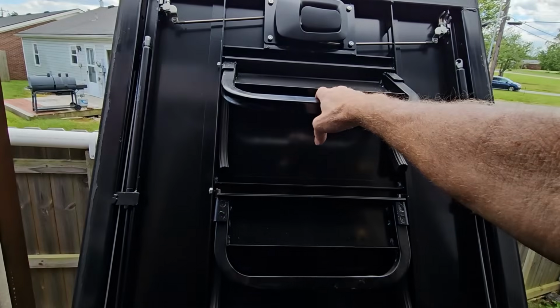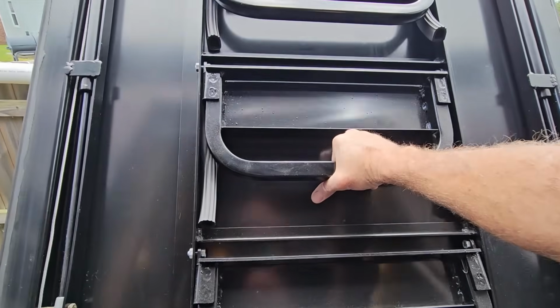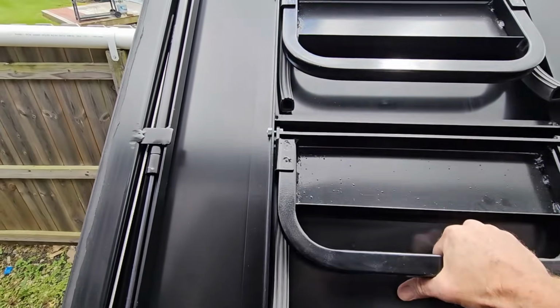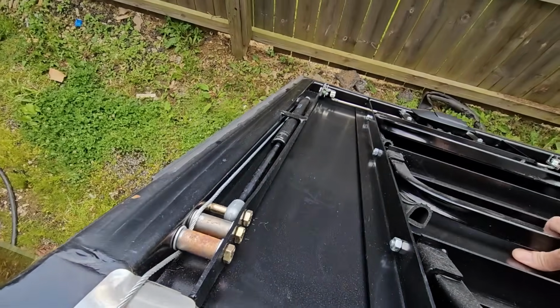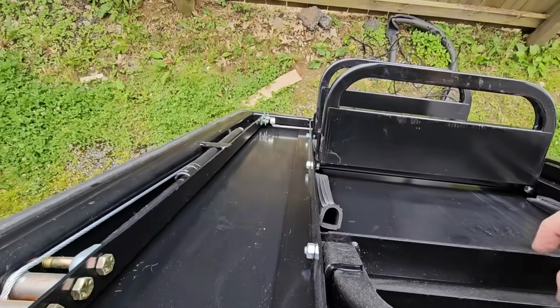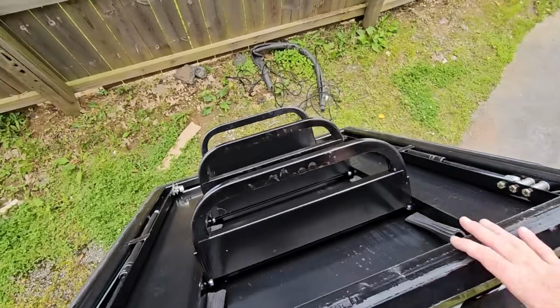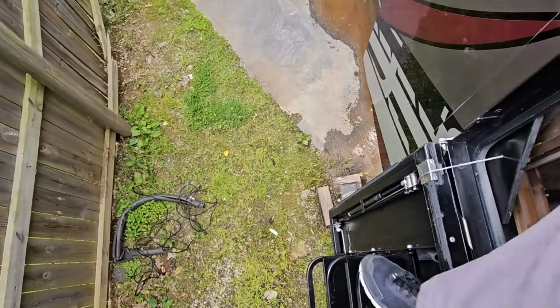Okay guys, don't get mad at me. I let it go, it doesn't fall on the ground. And you kind of have to push it as it compresses that gas strut. I don't know if you can see it doing that. And then you can go ahead and fold out the rungs. We'll try this one more time. Yeah, just take your time.